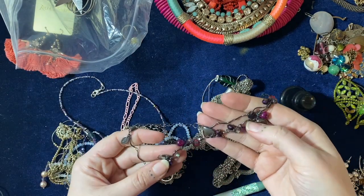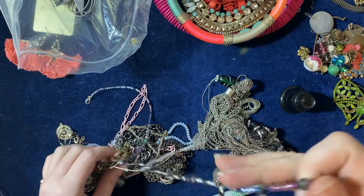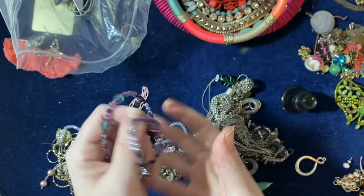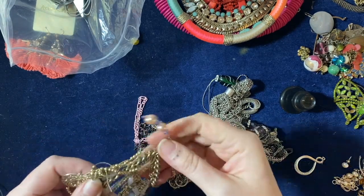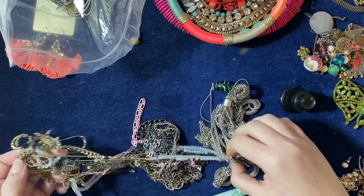Oh, it's got little hearts on it from Next. This looks like it's got some really nice beads on it. Look at that. Isn't that pretty? Is that a sterling silver clasp? No, I don't think so. There's the hooks on earrings. They're right booger.